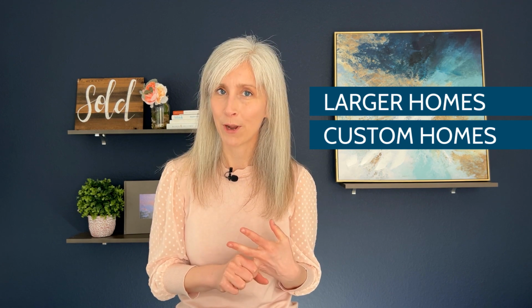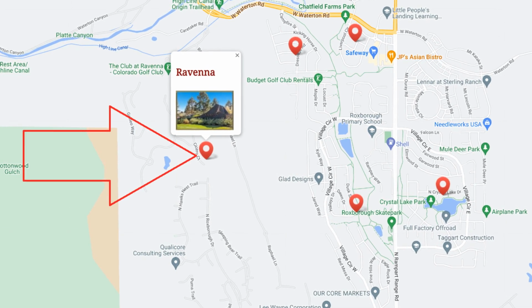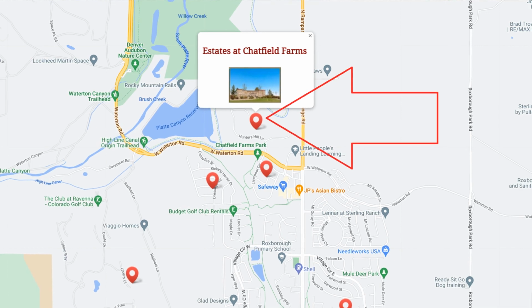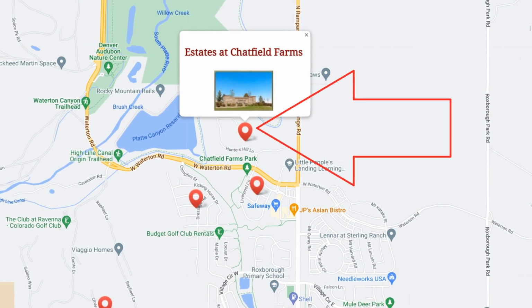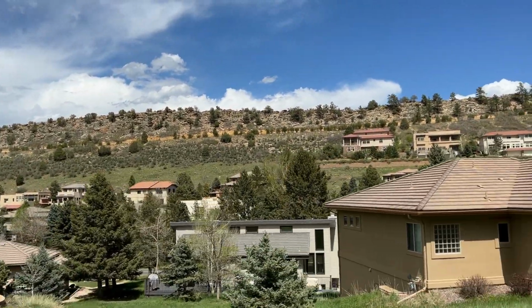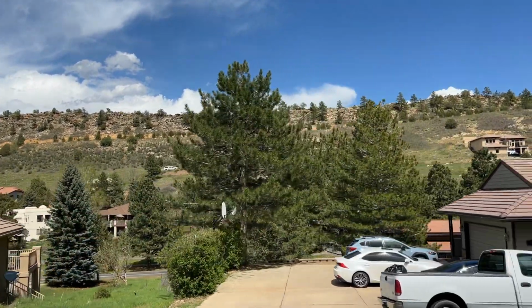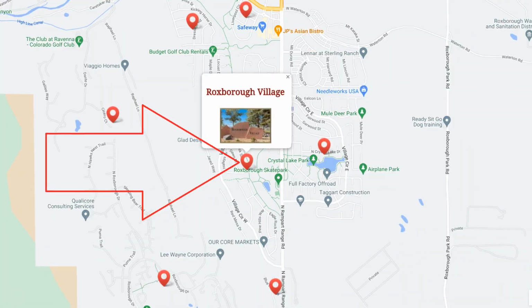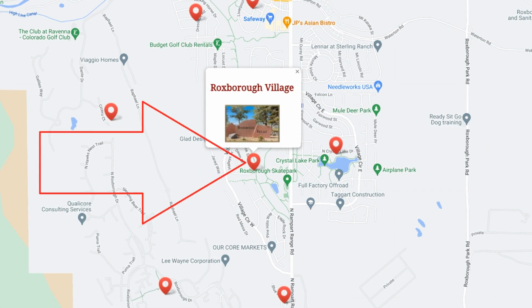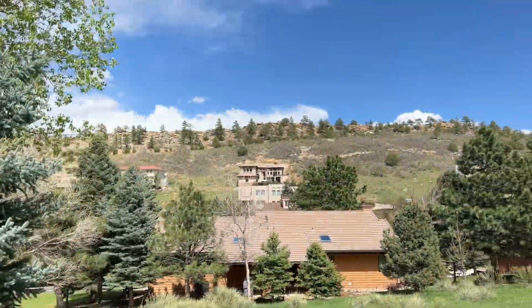It is really not all new construction, but it is a lot of larger homes and custom homes. We've got areas like Ravenna, which is a custom golf course community. Most of the homes in here are large and $3+ million. We have estates at Chatfield Farms. These are probably your 2+ acre homes, 7+ bedrooms, multiple thousands of square foot of home to call your own, and these beautiful views to the west of the foothills. They also overlook the reservoir. So these are generally going to be $2+ million homes in there. And then if you're going to live in Roxborough overlooking Arrowhead Golf Course, at least $1 million generally in there as well. And those are just some examples of the higher end homes in 80125.